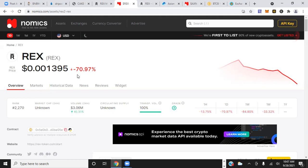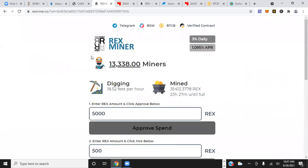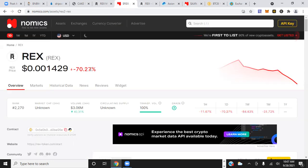If you want to buy more Rex, you can buy more Rex. A possible move would be to buy it while it's super cheap right now. Put it into Rex Miner, get your 3% a day. If it doesn't go up from this price, you're still getting 3% a day. However, if it does pump back up a little bit, well, now you're making gains on that side too.